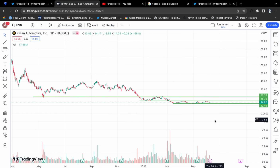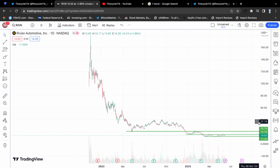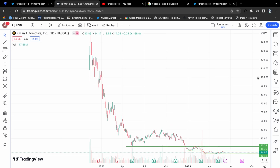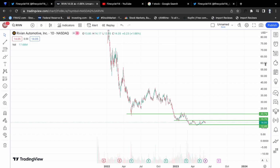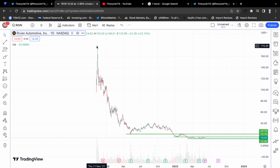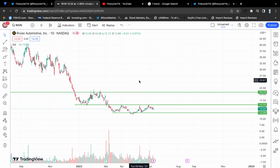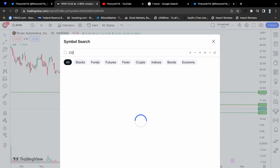So let's take a look at Rivian. First of all, this is a very, very cheap stock, a $12 stock. And as you guys know, I'm mostly just playing shares right now. The stock has been down a lot from the all-time high of 178. This definitely was a zombie company where it wasn't even profitable and definitely a hyped up stock. But if we take a look at the daily, we have a nice setup going on.